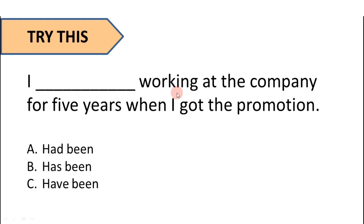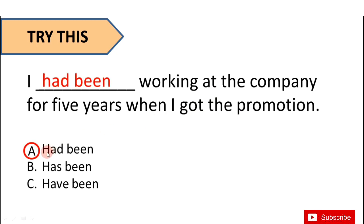Lastly, we have the sentence, I blank working at a company for 5 years when I got the promotion. A, had been. B, has been. C, have been. Again, we can see that there are two actions in this sentence, working and then got promoted. So the correct answer will be letter A, had been.